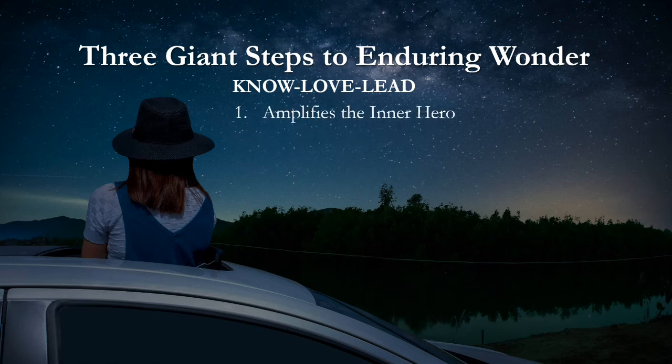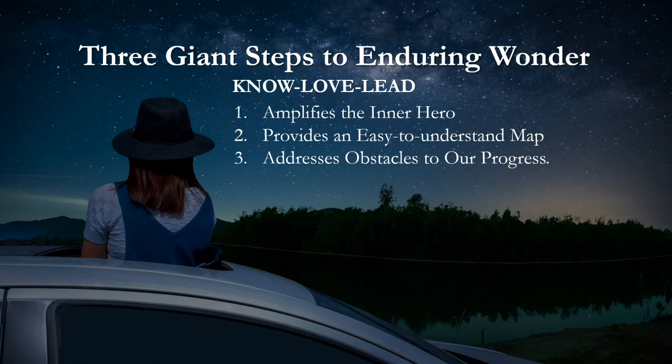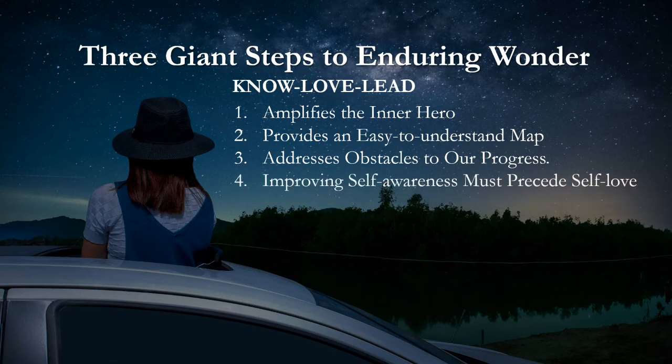First, it amplifies the inner hero, our best version. Second, it provides an easy-to-understand list for mapping personal growth. And third, it reveals a unique strategy for addressing obstacles to our progress. Most importantly, it illustrates how improving self-awareness must precede self-love, and self-love must come before self-management. Simply put, I cannot manage what I do not first understand and embrace.